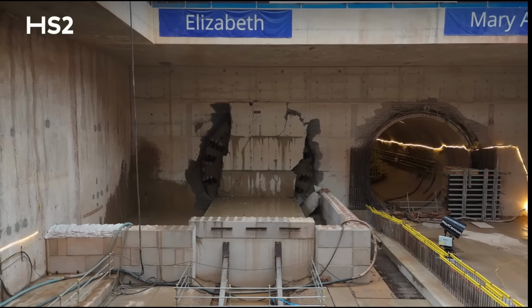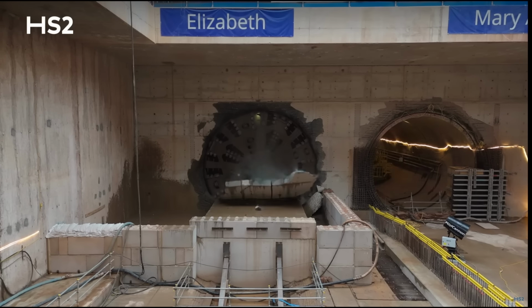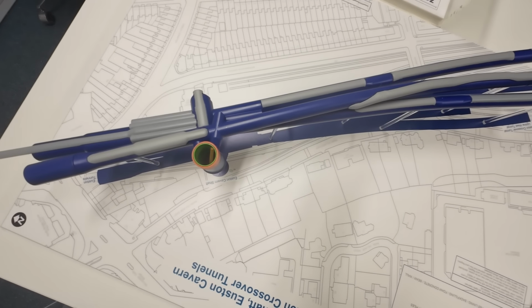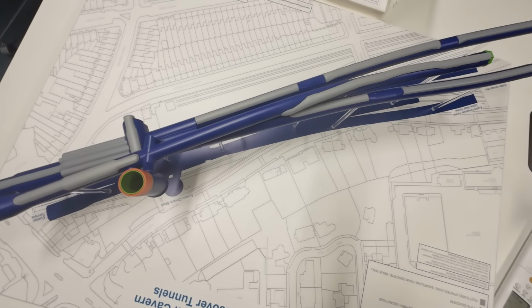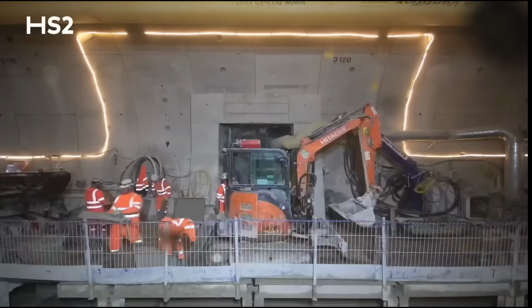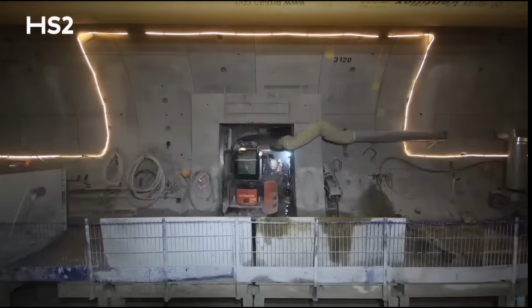And unlike most of the other TBMs used for HS2 tunnels, they won't have a visible breakthrough moment, and will instead just come to a stop. The final 300 metres will instead be constructed using mined tunnel techniques, which involves using relatively small plant machinery to painstakingly excavate the tunnel approximately 1 metre at a time.